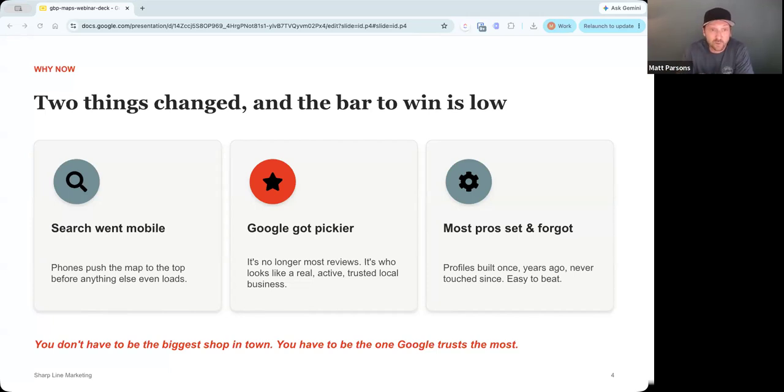The second thing is Google has gotten a lot pickier with who shows up in those top three. Obviously, they're always trying to combat spam and fake businesses. So it used to just be get a ton of reviews and you show up at the top, but they've gotten pickier. Now it's more whoever looks or acts like a real business, has an active profile. They want to see a trusted business in that specific area.